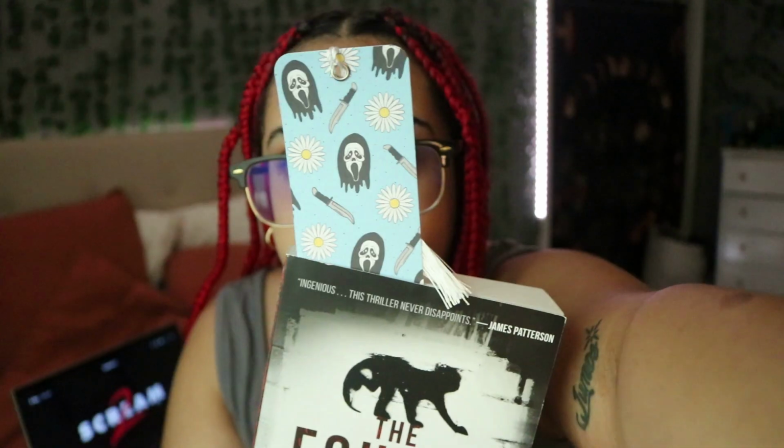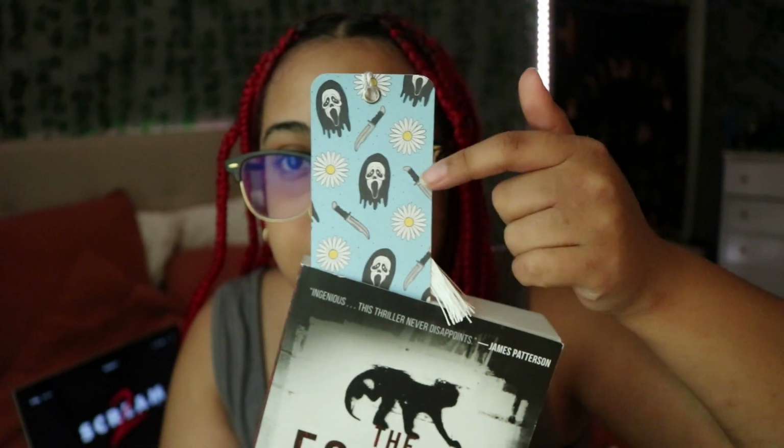And the bookmark that I have in here, since I was taking a bookstagram picture with Scream 2, is this little bookmark that has the scream with the daisies and the knife, and this is from Gigi and Boo. I got a whole bunch of my bookmarks from them. I love this bookmark and it went perfectly with the scream too.